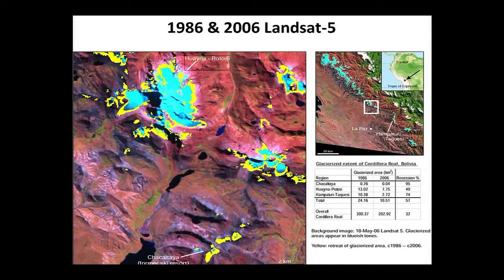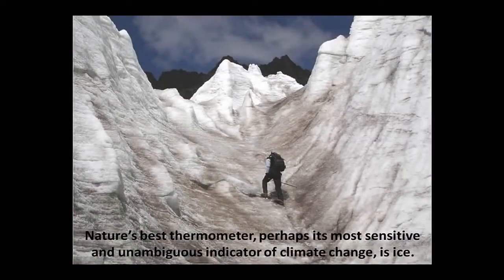And it's with data like this that we have quantitative information on what is happening in terms of glaciers. Now you say, well, why are we so interested in glaciers? Next slide, please. Probably nature's best thermometer is ice. And when it gets warm, ice melts.